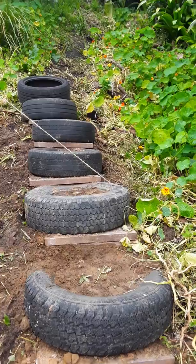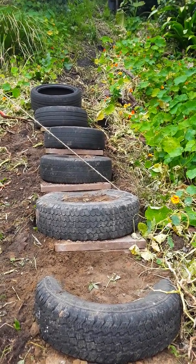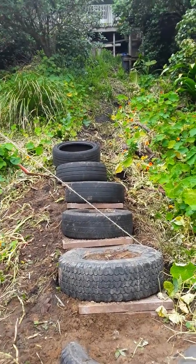So again, this was free, but only because I had these tiles already sitting around. I'm sure a piece of wood would probably do the same thing.